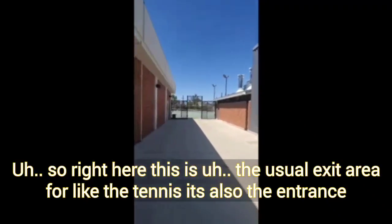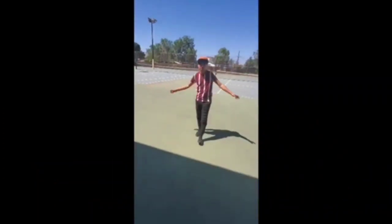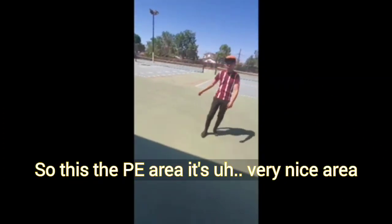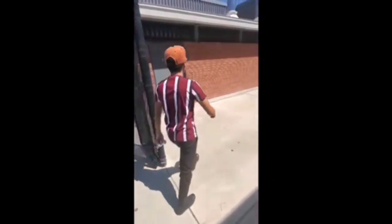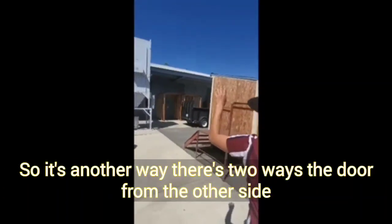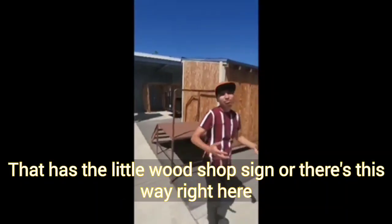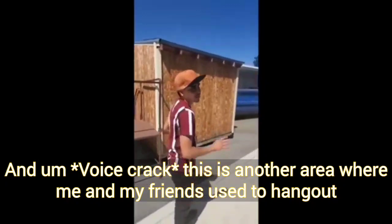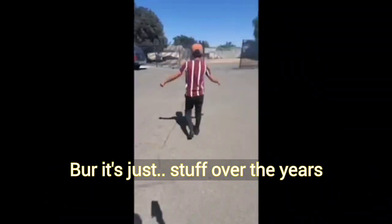Right here, this is the usual exit area for the tennis. It's also the entrance. But this is the whole PE area. It's a very nice area to run, to jump, to play tennis. And it's a tennis court. Right here, this area, is where you will also come to the woodshop classroom. There's two ways: the door from the other side that has the little wood shop sign, and this way right here. This is another area where me and my friends used to hang out, but it's just stuff over the years. It doesn't really matter.